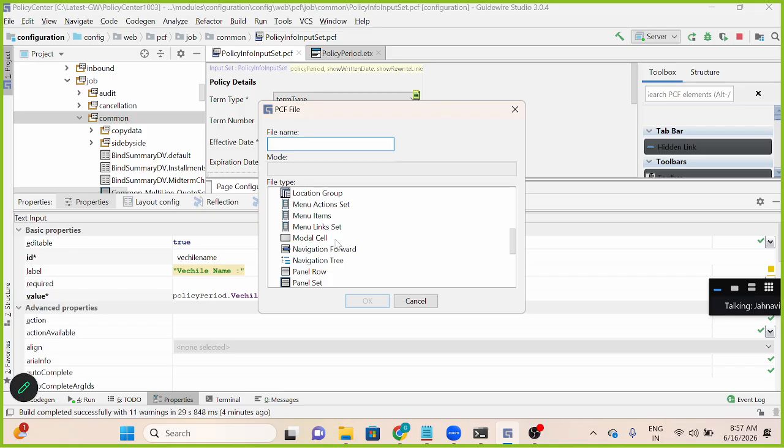In the locations. Okay, list view is there, and panel view is there. Panel set is there. Likewise, all these things would be there. Pop-up is there. Whatever you want, you can add. Here they have added the input set actually. Even if you add the input set here, okay, you can see input set.